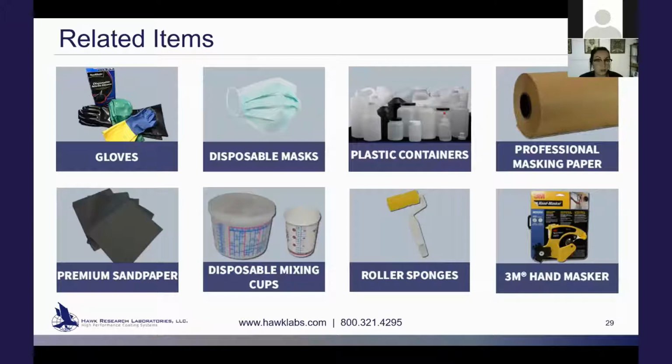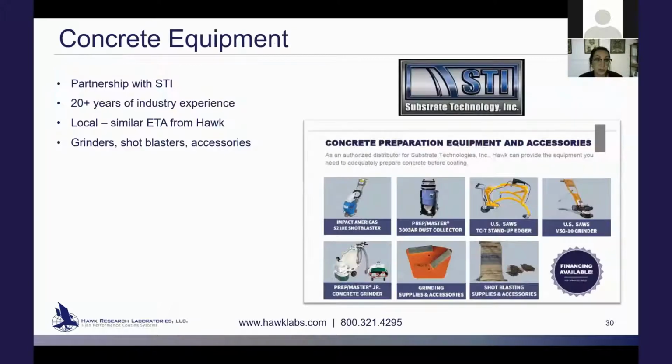In addition to the full CreteFx line of coatings and additives, we want to remind you that Hawk supplies a full range of ancillary products to assist you on the job site. Everything from masking paper to mixing cups, we have you covered. And Hawk also has a partnership with a local equipment supplier for all your concrete equipment needs. STI has over 20 years of experience in the concrete flooring space and can provide you with grinders, shot blasters, and more. So if you need concrete equipment, we're happy to connect you with them.